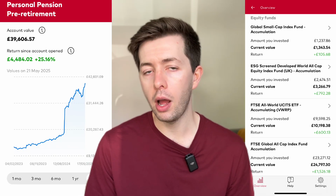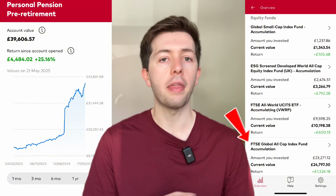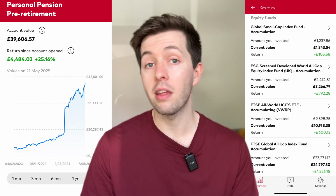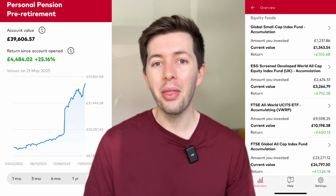Honestly, I'd kind of forgotten about this, but I have 4 different funds that are all invested in stocks. The biggest one by far is the FTSE Global All Cap Index Fund. This invests in thousands of small, medium and large companies around the globe, and it's where my monthly investments go. To be honest, I don't know why I bother with the others.